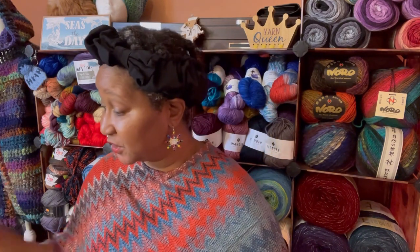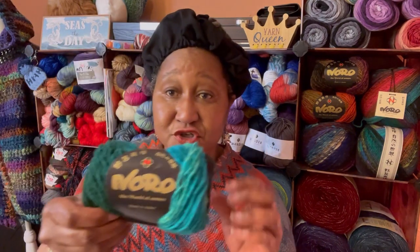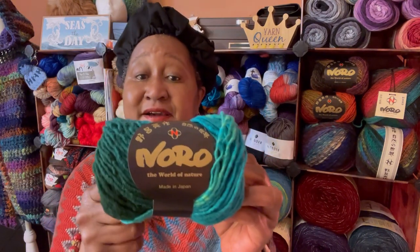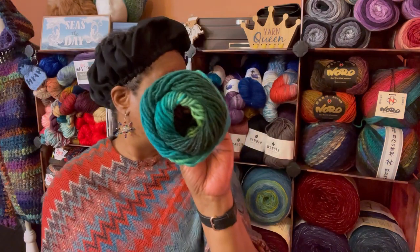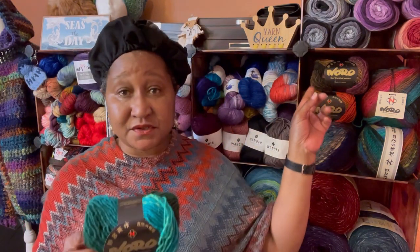So now what I'm going to do is I am going to go into what is on sale at Little Knits right now. Noro yarn. If you can afford to get some, you guys need to run over there really, really quickly. Now, I wanted to show you something that I already have. This is a medium weight 4, and this is a 50 gram ball. And I have some other ones right here.